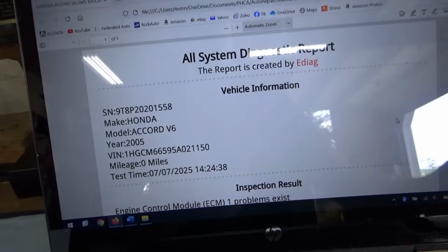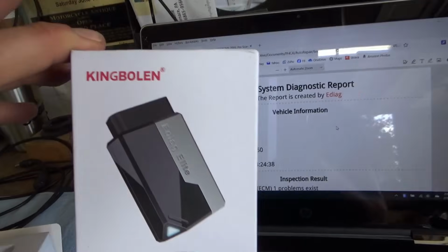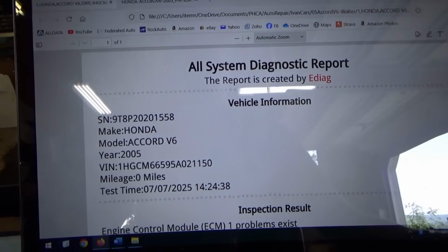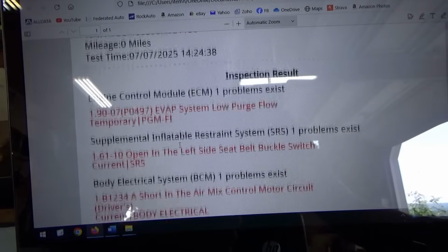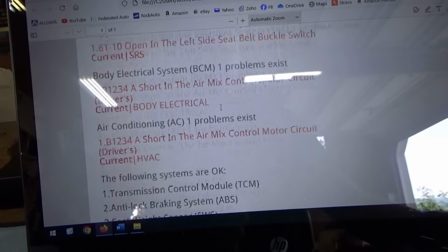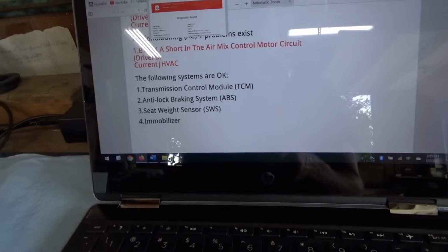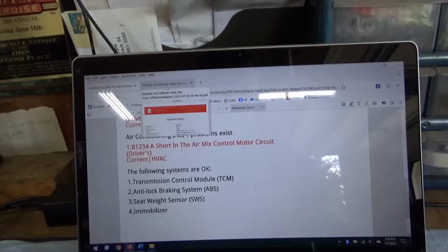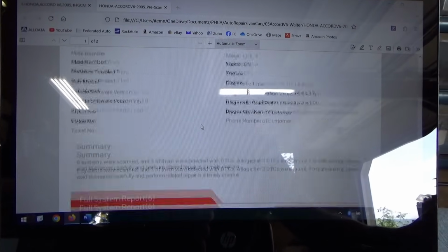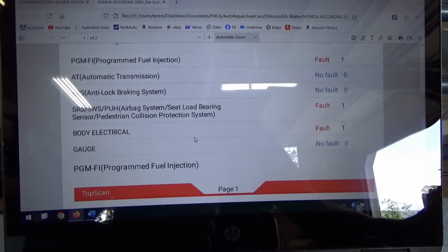Alright, so let's compare the health reports from the two tools. First, the EDIAG Elite. This is the PDF file. This has got the VIN. I forgot to input the miles. So 1, 2, 3, 4 modules with codes, and then 4 modules that are okay. Then the TopScan health report. Again, I got the VIN right there. 6 systems were scanned. 1, 2, 3, 4, 5, 6.